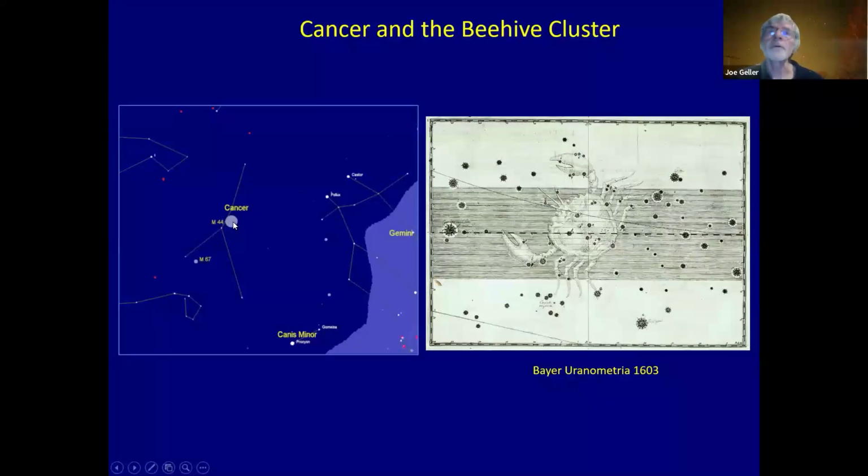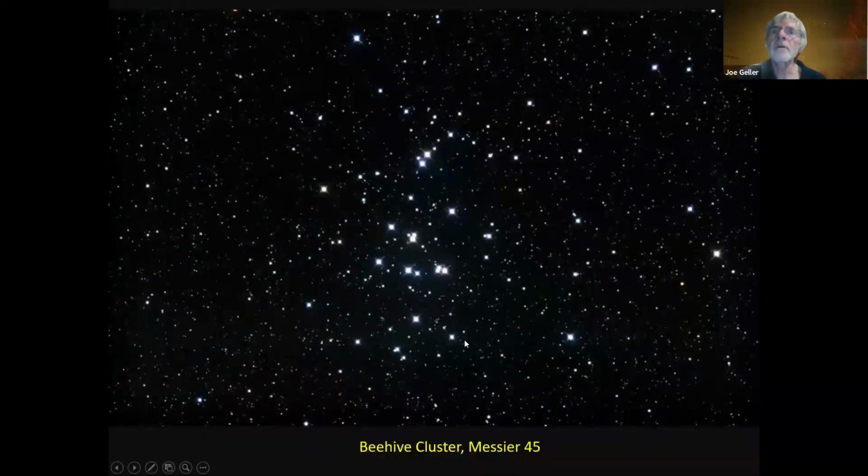M44 is another open cluster in Cancer, and it's called the beehive cluster. It's also called Praesepe, which means the manger, and it's also known as Messier 44. And it's called the beehive cluster because when you look at it in binoculars, it really looks like a swarm of bees. A really nice object to look at in binoculars and telescopes. Small telescopes work well with that.